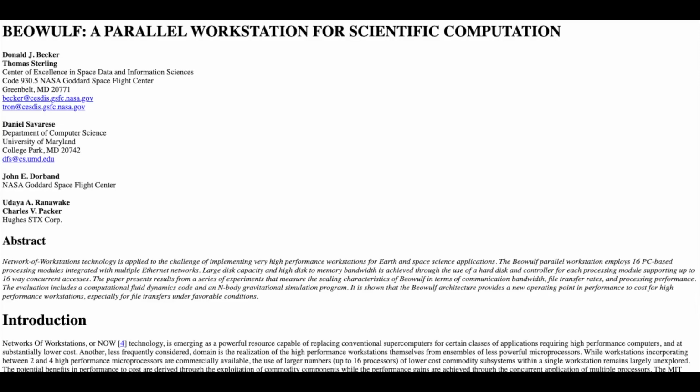It was around 1994 at NASA Goddard Space Flight Center that Donald Becker and Thomas Sterling conceived of a new concept. This concept was called Beowulf clustering. Their proof of concept system was built with 16 66 megahertz 486 computers. This idea of Beowulf clustering quickly became popular, and by the early 2000s, when I actually started in high-performance computing, it was pretty widely available, and there were companies popping up all over the place offering Beowulf clusters to industry, to federal government, and research organizations all around the country and the world.